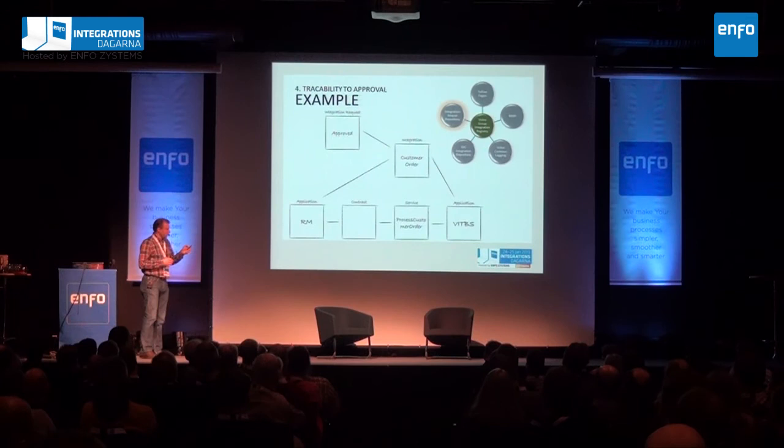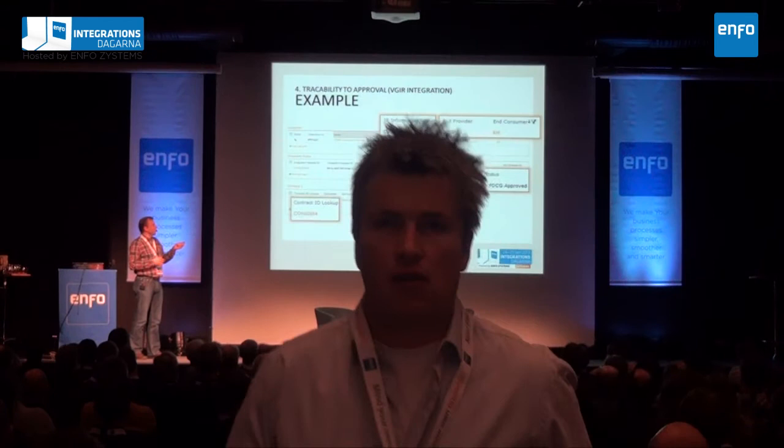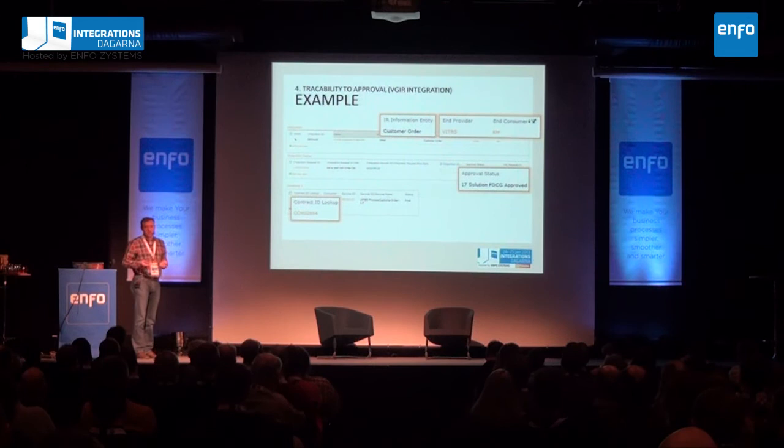I will not go into much detail here, but this is the way we can see it in the tool, that when we look at this integration between VITBS and RM, we can directly see that it is approved. We can see here, I think it's too small for you, the ID, where it's the integration request ID. And the link to the contract, that is the more IT-related thing. And of course, we can turn that the other way around to see from one contract in what integration request was that actually approved.